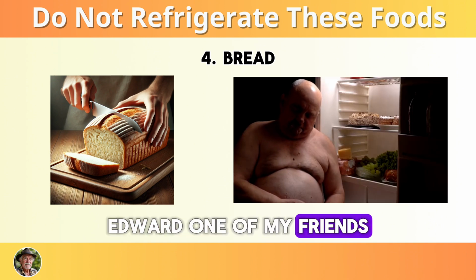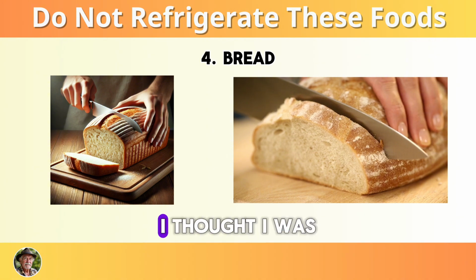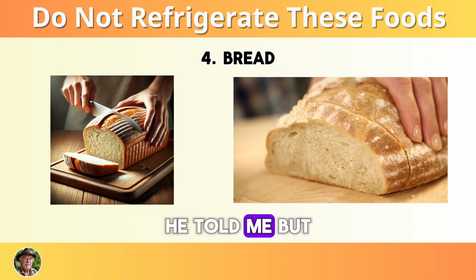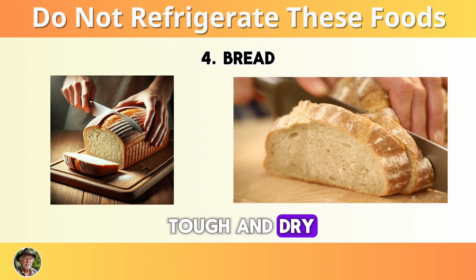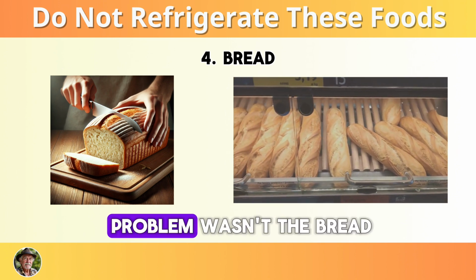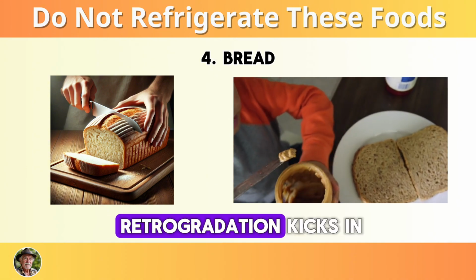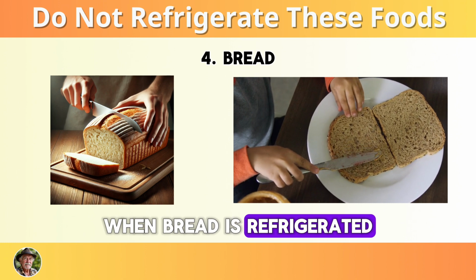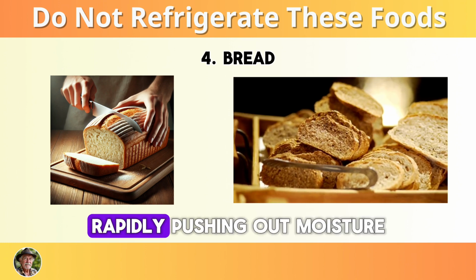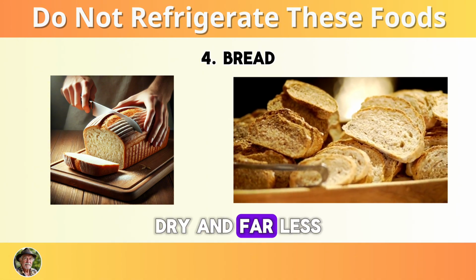Edward, one of my friends, discovered this the hard way after his wife passed away. "I thought I was being careful by refrigerating everything," he told me. "But my bread always felt tough and dry within just a couple of days." It turns out the problem wasn't the bread, it was the cold. A natural process called retrogradation kicks in when bread is refrigerated. The starch molecules begin to crystallize rapidly, pushing out moisture and leaving the loaf dense, dry, and far less enjoyable to eat.